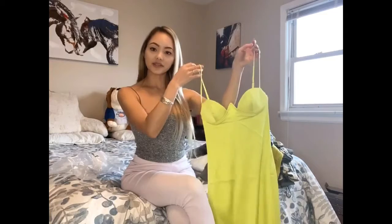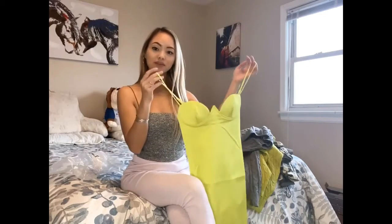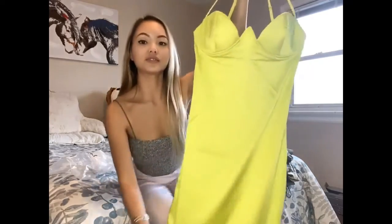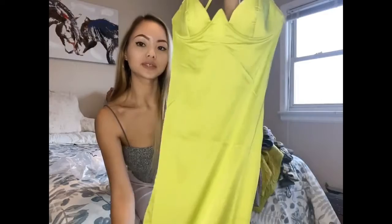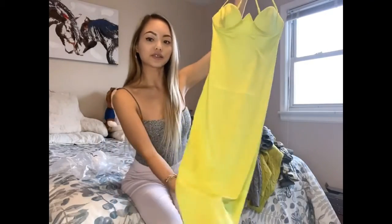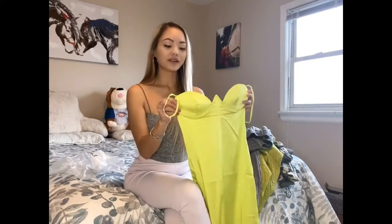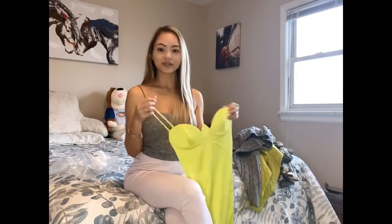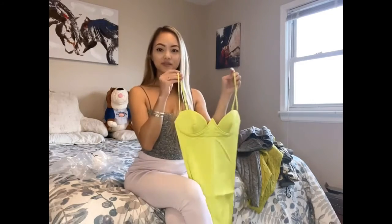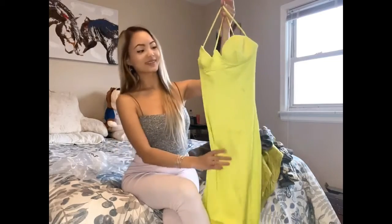And another order from Meshki. I have worn this out on Valentine's Day. As you can see, this is one of my favorite colors to wear. It's silk. It's like a very silky dress. And it goes all the way down. There's some cleavage here, but just enough cleavage just to show, ooh, what's popping out. I love this dress.